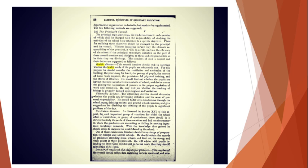The Principal's Council. The principal may select from his teachers a council, each member of which shall be charged with responsibility of studying the activities of the school with reference to specific objectives. Plans for realizing those objectives should be discussed by the principal and the council without impairing in any way the ultimate responsibility of the principal. It will, as a rule, increase the efficiency of the school if the principal encourages initiative on the part of these council members and delegates to them such responsibilities as he finds they can discharge. The members of such council and their duties are suggested as follows.